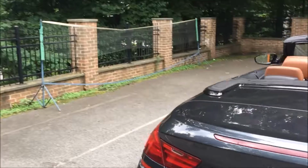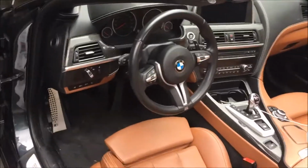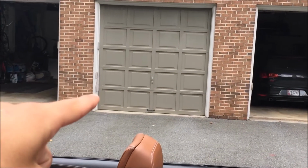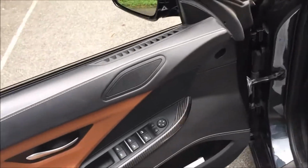So number 3 is actually moving on to the interior of the car, not the whole interior. It's actually a specific thing, and it's the speakers in this car. Now, the X6M, which is in that garage, usually, not right now, has Bang & Olufsen speakers, which sound better than anything I've ever heard before. These are not that, but they still do sound very good.